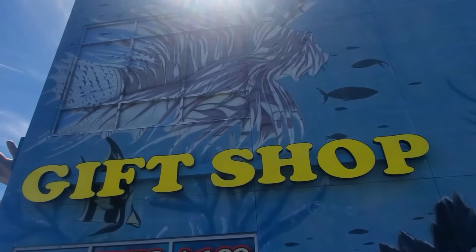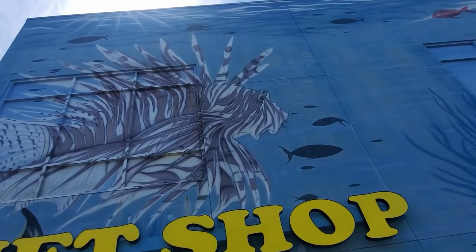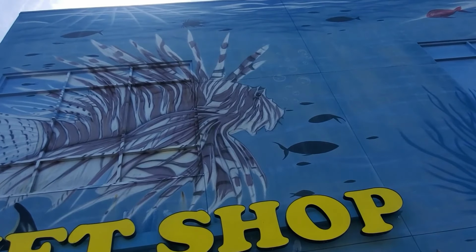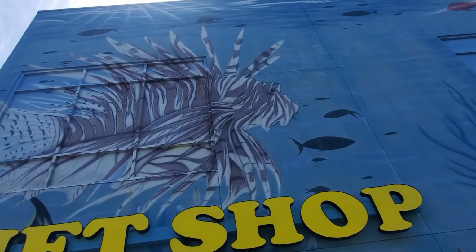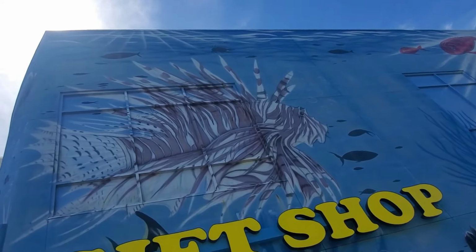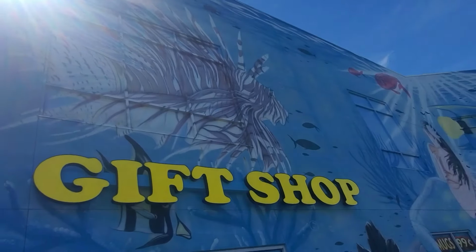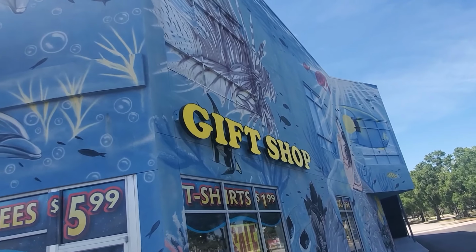And here's that fish right here in Florida, that it's an invasive fish, and they're actually paying people to get rid of it. And the best way to do it is diving. That's how a lot of them do it. They go diving to do this. But I'm going around the building here and see what we got. Like I said, it's a gift shop.